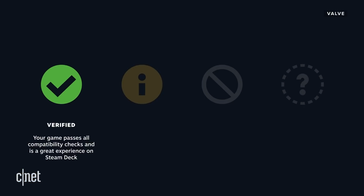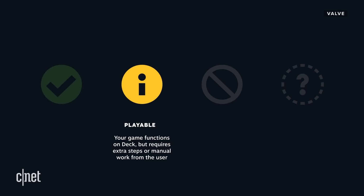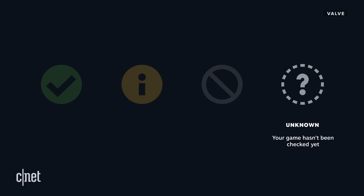And some of them are verified by Valve, which means they're going to work really well, and some of them are the kind of, we think they're sort of going to work. We have some people who say they work, there's some questions about it, but most of the games I ran into just had a question mark, and that just meant they didn't have enough information yet to make a call about whether or not this was a good Steam Deck game.